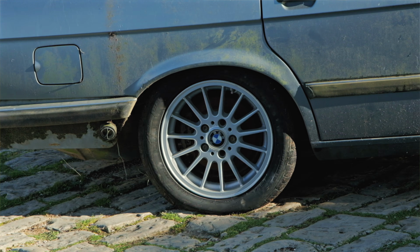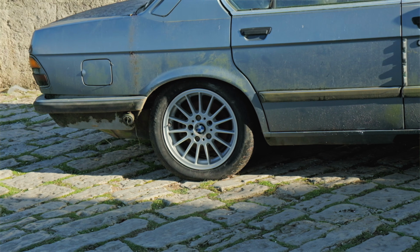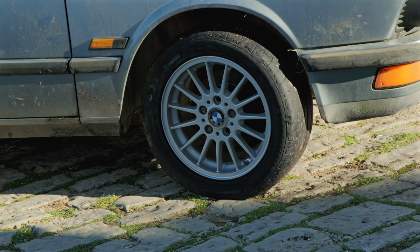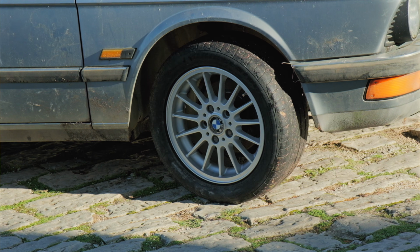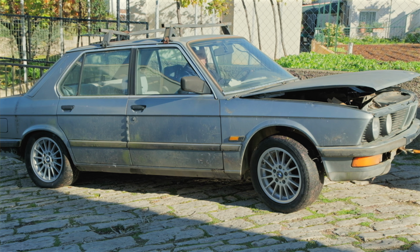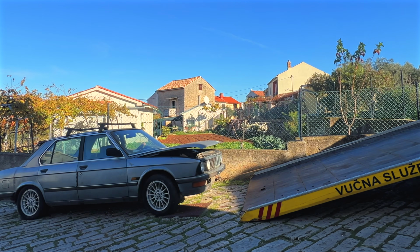Other than the engine being seized, the car needs paint. It has a little bit of rust, but I was expecting a lot more. The car has been sitting for 17 years in the field where I found it, basically without moving. It was just used as storage for random crap, and basically that's it. It was sitting there, not moving.